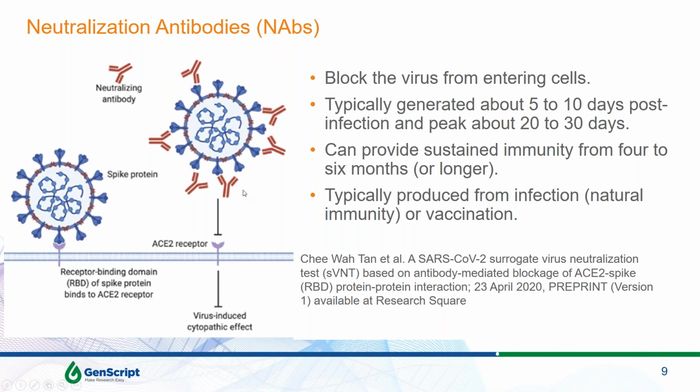So if we generate a productive immune response to the virus, then we generate these neutralizing antibodies, which block the virus from being able to bind to the ACE2 receptor, in effect neutralizing the ability of the virus to replicate. So these antibodies are really critical.